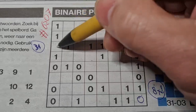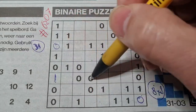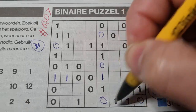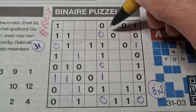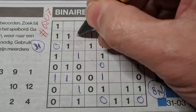Double one, here no, there no. 4 zeros we have here, so the rest are ones. Double zero, here 1, there 1. 4 ones we have here, so the rest are zeros. Double zero, here 1, there 1. Double zero, here 1, there 1. Between the ones comes a zero.